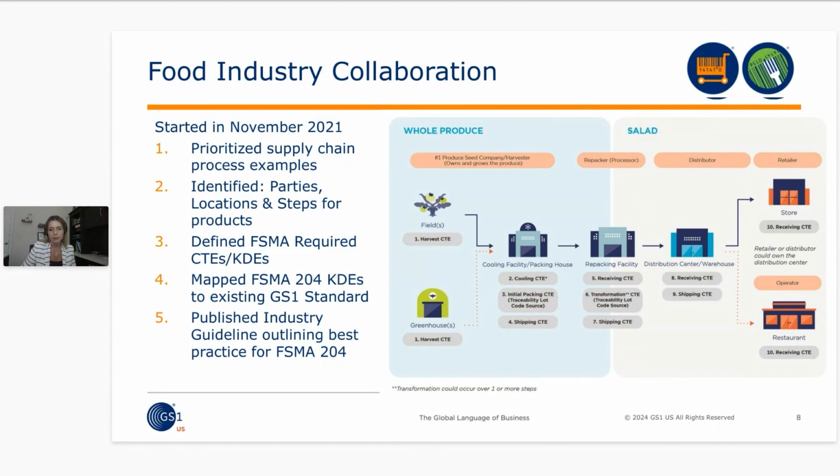that we have published. And what we did was we started identifying the parties, for example, and those are the peach bubbles at the top. Who is responsible to collect this information at which steps? The icons at the bottom of this diagram are the different physical locations where the product goes through. And then the gray bubbles are the FSMA specific required critical tracking events that happen in each of the steps. Now, our guideline has for each of those bubbles a whole description of what happens, what kind of data is collected, who shares the data to who, etc.